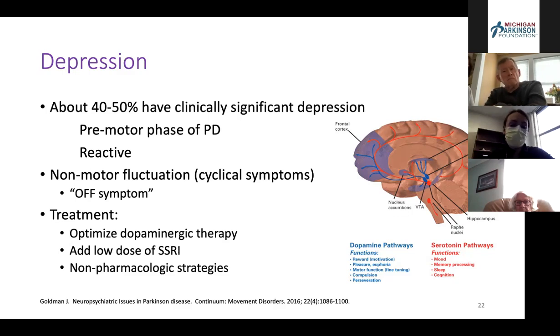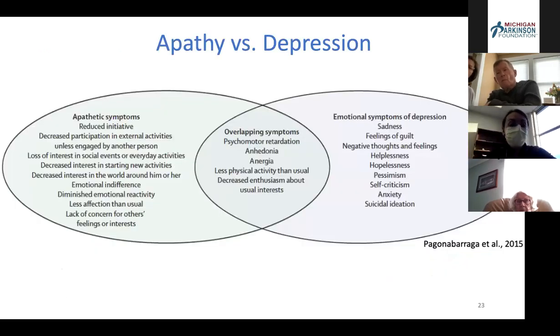Otherwise, SSRIs are the mainstay of depression treatment in Parkinson's disease pharmacologically, although a lot of people will choose to exercise or be more social, things like that. COVID hasn't made that easy, but nonetheless, there are people that choose more non-pharmacologic strategies like the mindfulness that we talked about. Apathy is something that's pretty common and sometimes confused with depression.